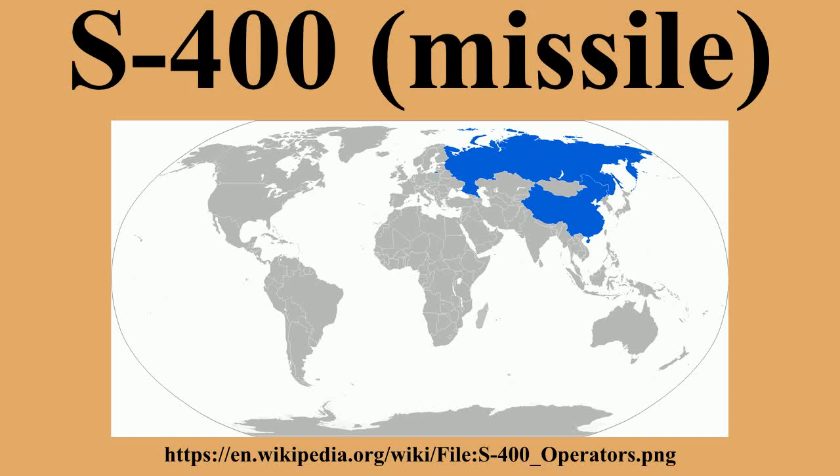Operators. Current operators: Russia, 27 battalions in 13 regiments. Moscow region, 2 battalions of the 210th Anti-Aircraft Rocket Regiment. Dimitrov, 2 battalions of the 606th Anti-Aircraft Rocket Regiment. Elektrostal, 2 battalions of the 93rd Anti-Aircraft Rocket Regiment. Zvenigorod, 2 battalions of the 549th Anti-Aircraft Rocket Regiment. Podolsk, 2 battalions of the 183rd Anti-Aircraft Rocket Regiment in the Western Military District.